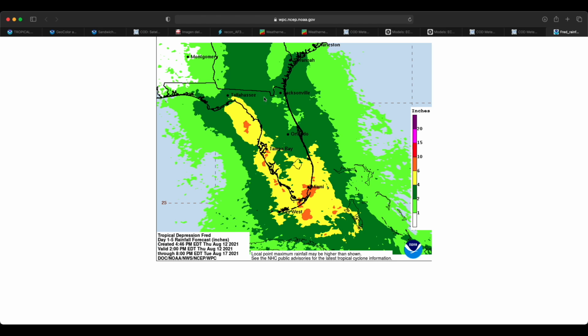And once you get to Tallahassee, the Big Bend, South Georgia, you start to see 2 to 4 inches. I think closer to the coastline, places like Steinhatchee River don't need to see any more rainfall. You've seen plenty. You don't need any more, but there's a potential for more: 4 to 6 inches, at least on this, potentially higher amounts with some heavier rain bands that may move in.